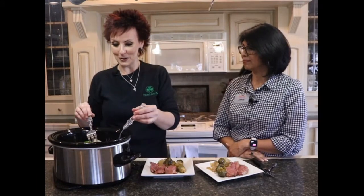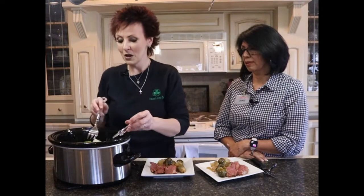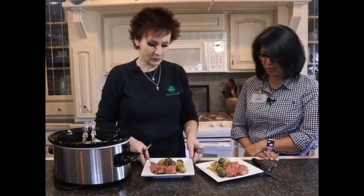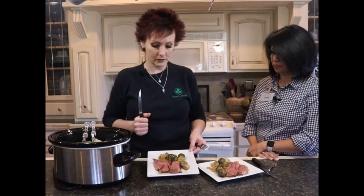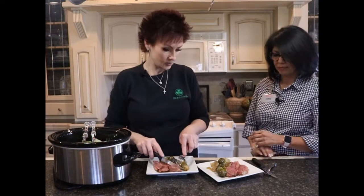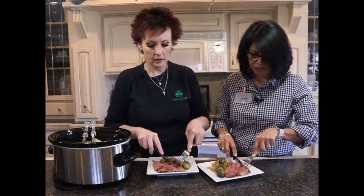Okay, so here we are. Can you smell how delicious this smells? Yummy. Okay, so I've put some out here on our plate. As you can see, we've got our cooked Brussels sprouts and our onions and celery. And we're gonna taste it. Look at that, it just falls apart. Look at that. Yummy.